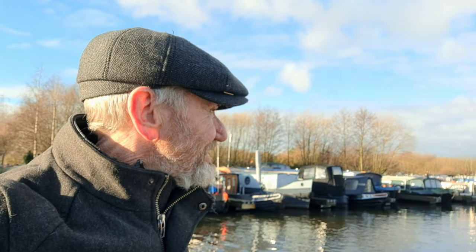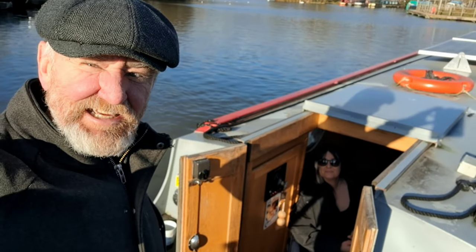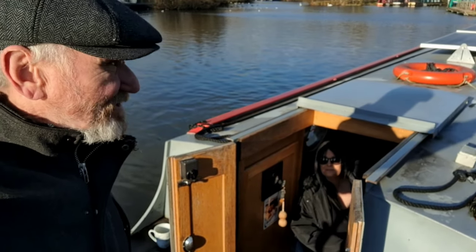From the get-go when we arrived, even booking in with the reception staff, everybody was friendly, and it doesn't seem like an act. They seem like they genuinely want to make you welcome here. We're both sad, aren't we? Nikki's out of the wind, she's hiding in the boat. I don't blame her. It's not looking good today.